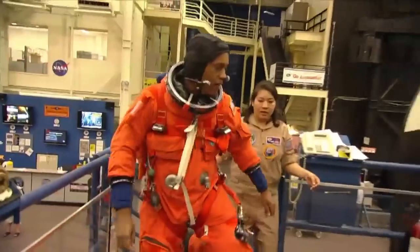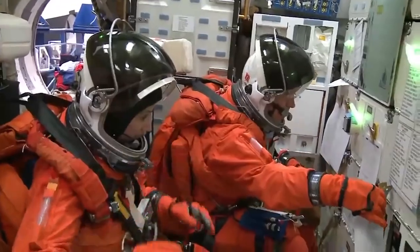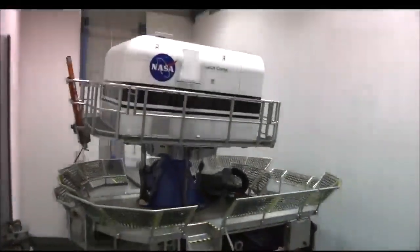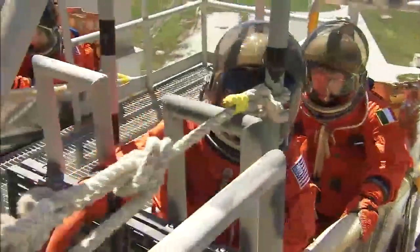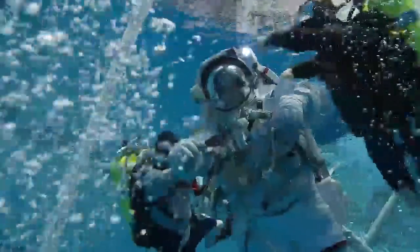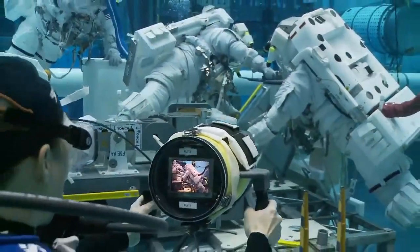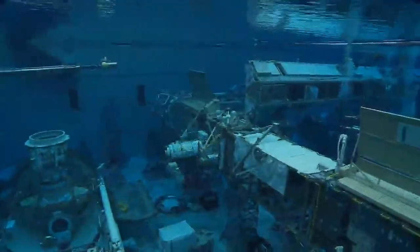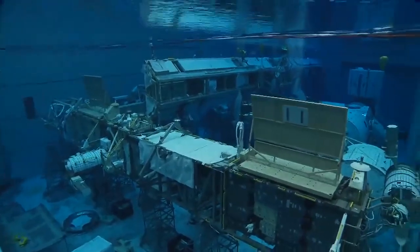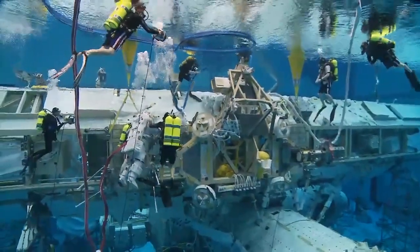Right up until launch, a shuttle crew will train in a variety of critical regimens, some basic, others specific to their mission. Simulators, safety and contingency, science experiments, and underwater in the world's largest indoor pool. STS-134 astronauts floating in actual spacesuits train to work during extravehicular activities, or EVAs. The Neutral Buoyancy Lab, or NBL, at NASA's Johnson Space Center in Houston is the best simulation of microgravity on Earth, ideal for practicing spacewalks.